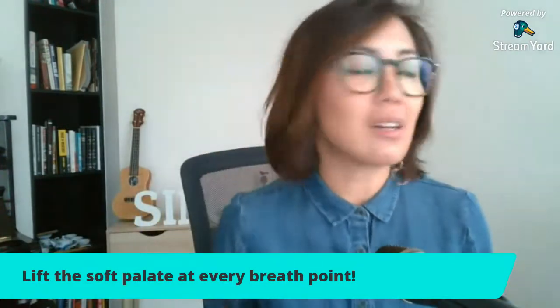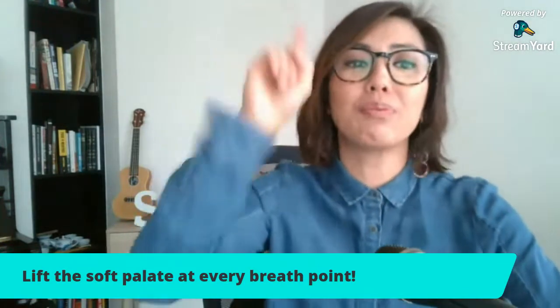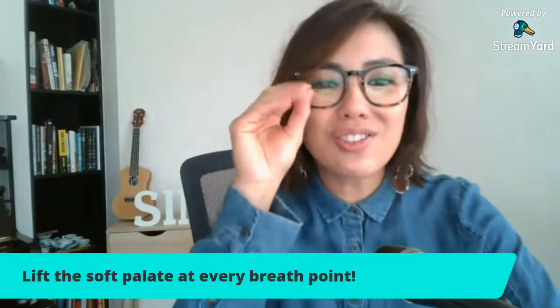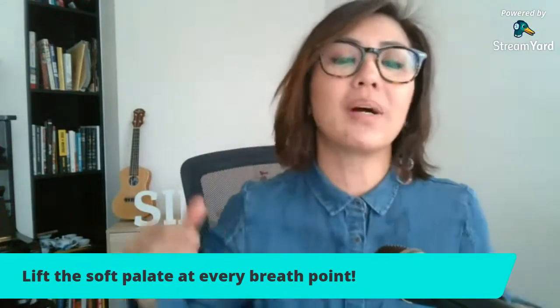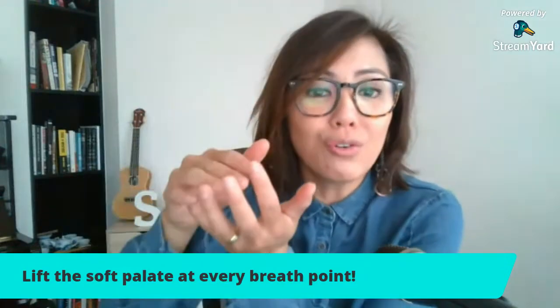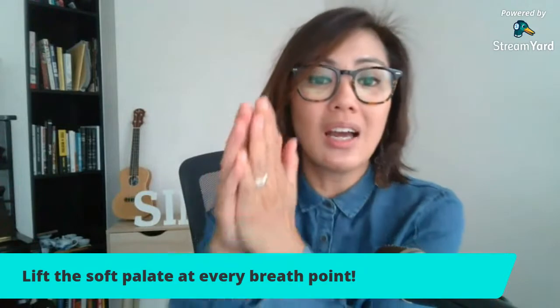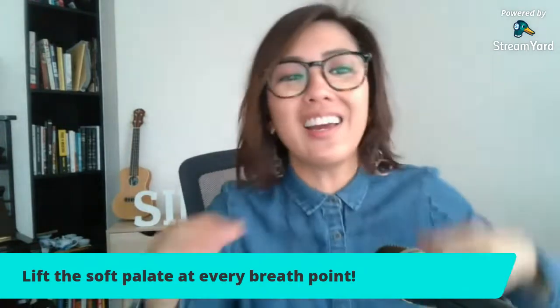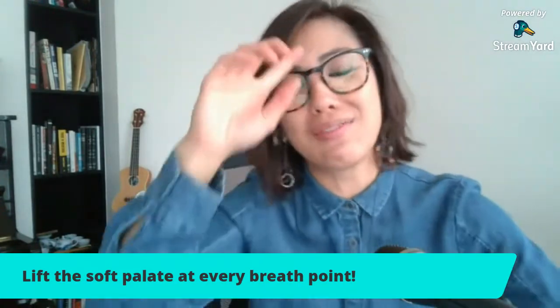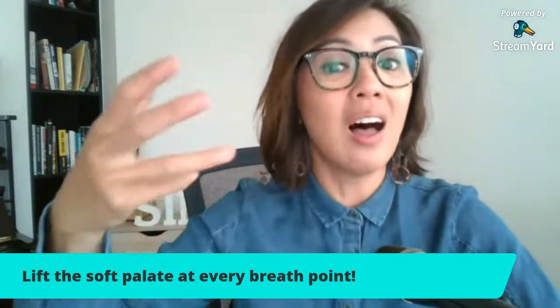Let's locate our soft palate. It's just right at the back of the mouth, at the top roof of your mouth. You should feel a little soft tissue there. That's your soft palate. And what you want is for that to lift, in order for your vocal folds to have plenty of space to vibrate, so that when you're belting, it's not constricted. There is a whole heap of space to vibrate, all right? The best way to do that is to lift that soft palate.